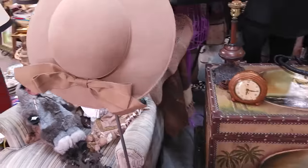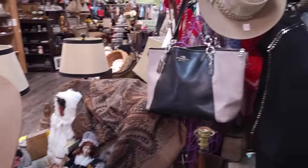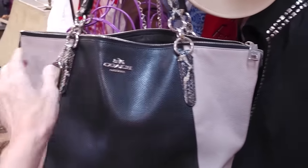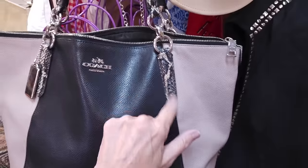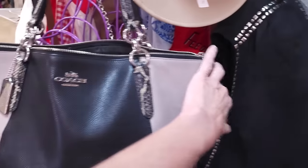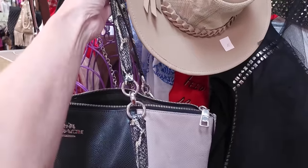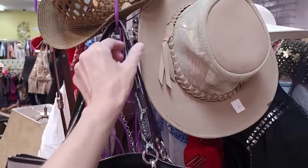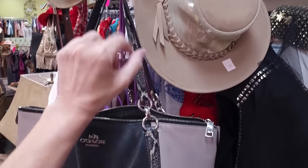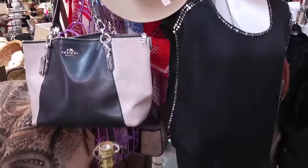Oh, that is a cute hat. That is a very cute hat. I don't wear hats. Oh, wow. Look at that Coach purse with the snake. I think that's snake. Yes. That is a beautiful Coach purse. Now, won't Coach replace these handles or do something with them? I feel like Coach does that.